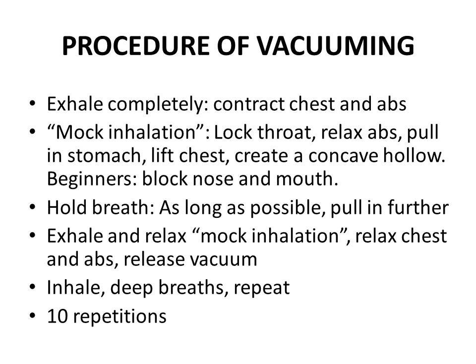You take a few deep breaths. I'd say take a few deep breaths, like 3 deep breaths maybe, and then repeat. Ideally, the practice of vacuuming, as I said, is done on an empty stomach. You should do 10 repetitions. It shouldn't take you more than a few minutes, and ideally repeated several times a day.